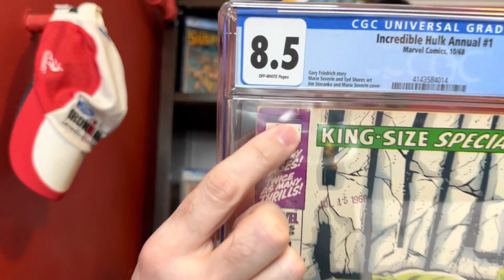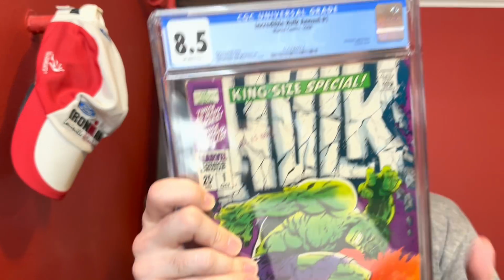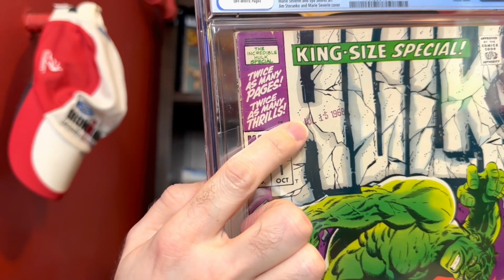One thing I think I hit this book for, something that I've learned, is I think it's almost like a manufacturing defect, because you see it on almost every single one. This little nick up here, I see that on basically every single copy of this book. So I think, being probably a manufacturing defect, it doesn't really hurt the grade. And one thing I really like about this one, it has this purple date stamp that matches the cover. But wow, 8.5. I am obviously very happy about that.